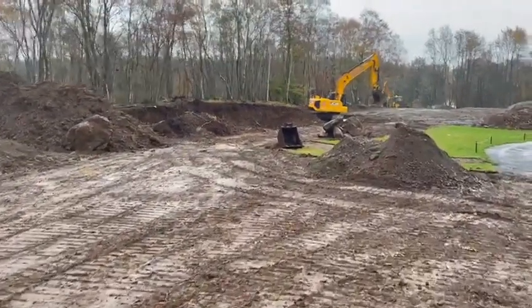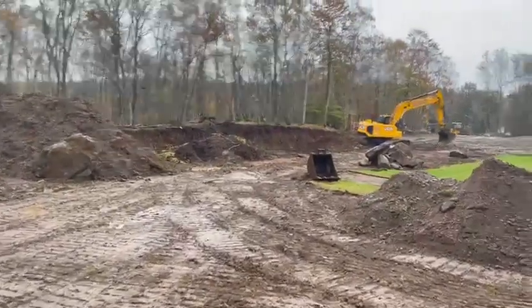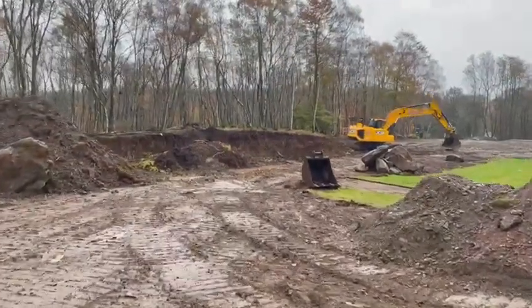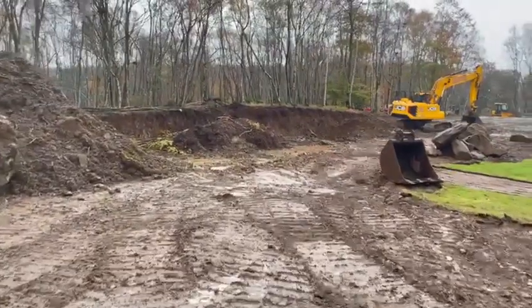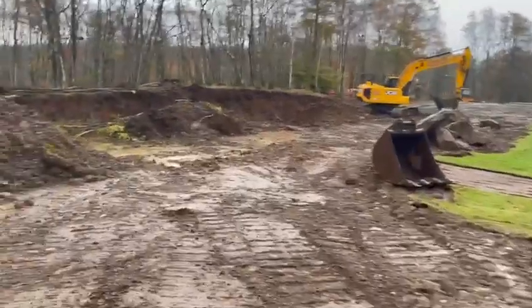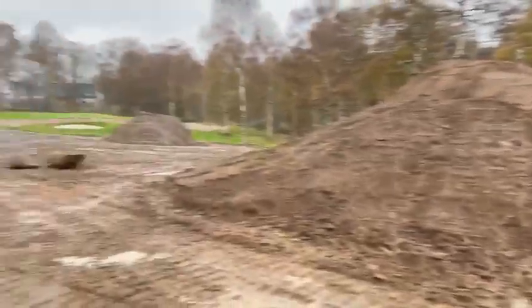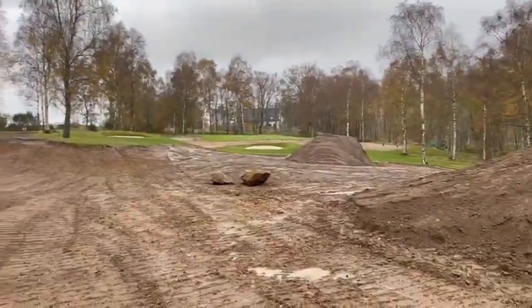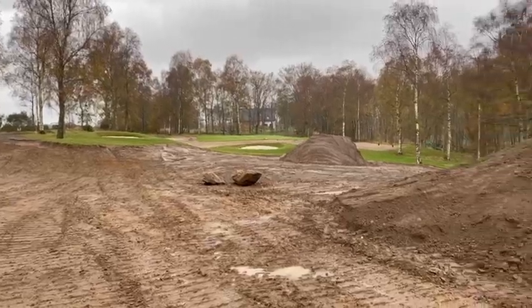So yeah, weather hasn't been great. In fact, it couldn't have been worse, but we can work with the fill material. It's okay. It's quite stony. It can take a bit of rain, but working with soil is just impossible. So a little bit of a delay there. Once we get dry, the soil will go back on the fairway. It'll all get turfed, and I think it's going to look pretty amazing.